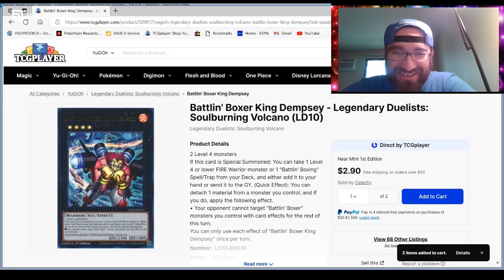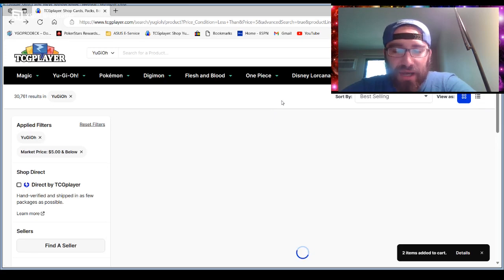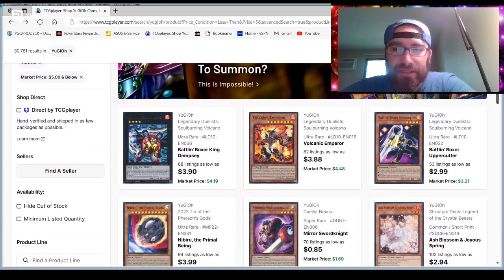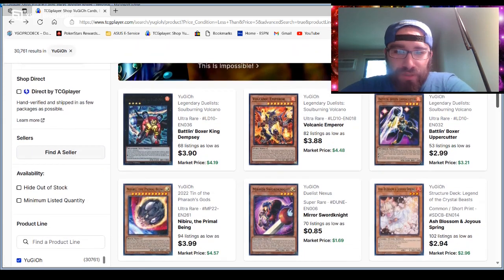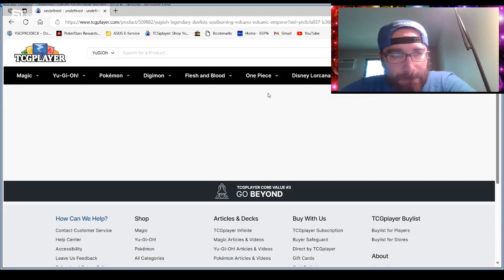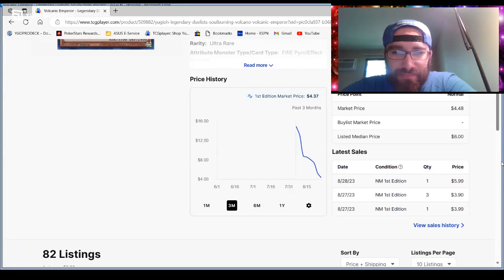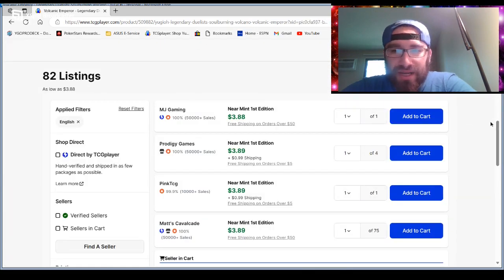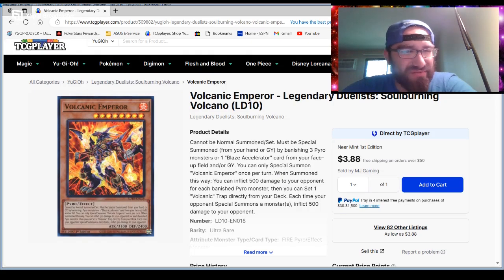This is a really good buy if it's at that spot, right? If you can get it for like the $3.50, $3 mark, something to that effect, right? Because most of the stuff is relatively the same. We do see Volcanic Emperor in here as well. To my knowledge, I could be wrong, but to my knowledge, Volcanics just haven't been very good.